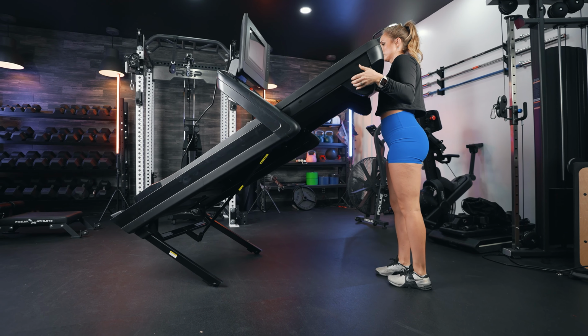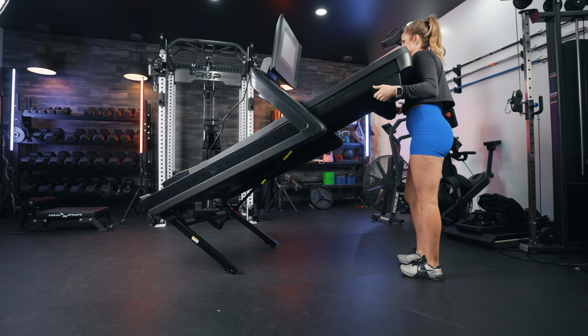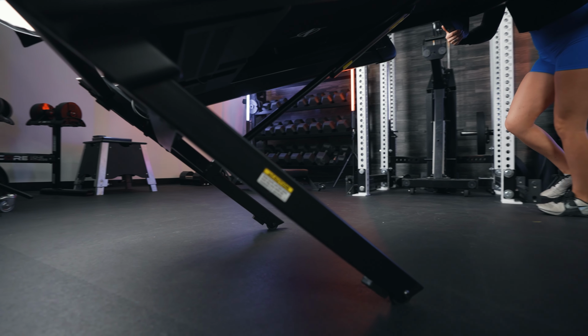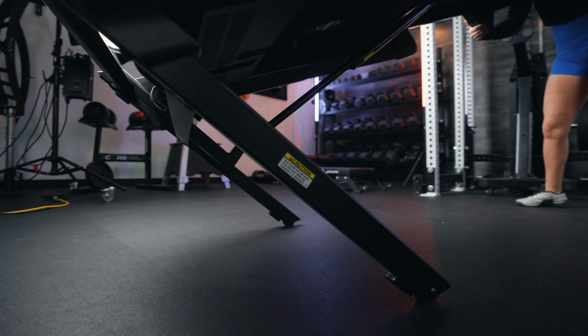While this machine is portable, it's not something that I would want to move around a lot. It comes with wheels on the back of the treadmill. You can engage those to move the machine around, but it doesn't come with easy handlebars to move it from room to room. Again, this is a heavier machine. In the box, it weighs 340 pounds, so not something that I'm going to want to be dragging out of the closet every time I want to use it.